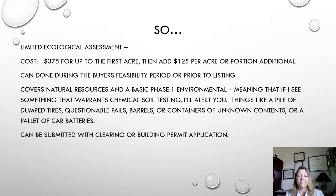So, at this point, you have three options. You can hide behind the seller's disclosure form in a buyer beware state and plead ignorance of anything to disclose on a parcel. Or you can give up selling real estate and find something else to do. Or you can treat an assessment as you do a home inspection. It's not required, but it's a very, very good idea.